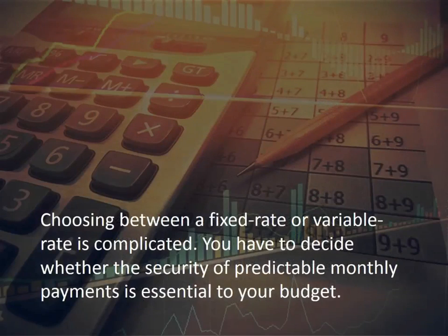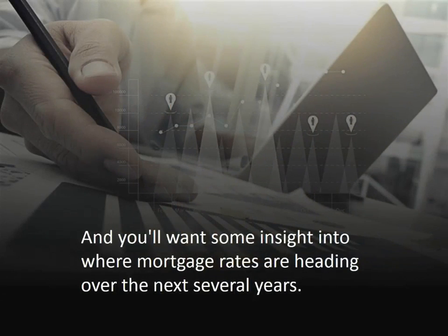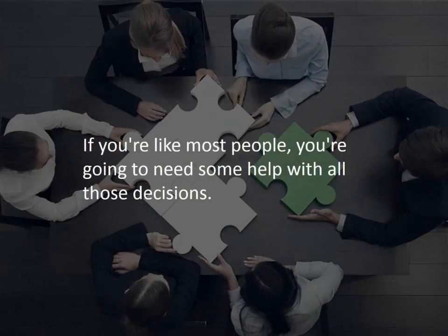Choosing between a fixed rate or variable rate is complicated. You have to decide whether the security of predictable monthly payments is essential to your budget. You have to consider how long you may live in the house and whether you may need to break out of the mortgage early. And of course, you'll want some insight into where mortgage rates are heading over the next several years. If you're like most people, you're going to need some help with all those decisions.